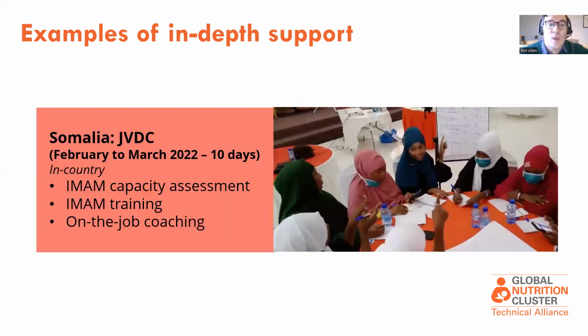Secondly, we worked with the Juba Valley Development Committee in Somalia. This was a shorter piece of work, only 10 days, as you can see here. That was in country. We had Action Against Hunger Somalia, a TST partner, who was able to deliver this face-to-face in country in Somali with their Somali team, and we were very grateful for their support. They helped JVDC with an integrated management of acute malnutrition capacity assessment, training, and on-the-job coaching. And here is a photo of some of the JVDC staff in the training.